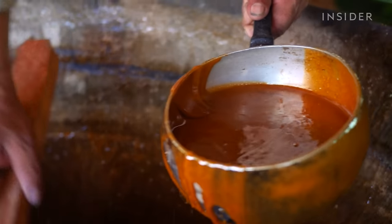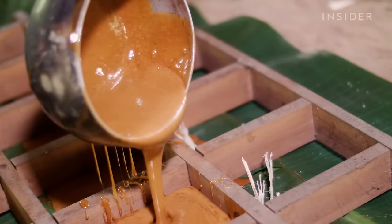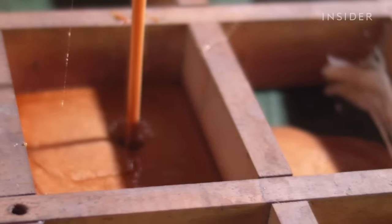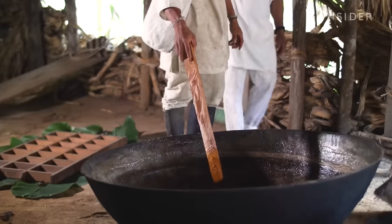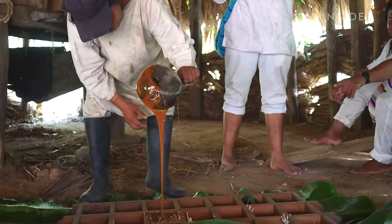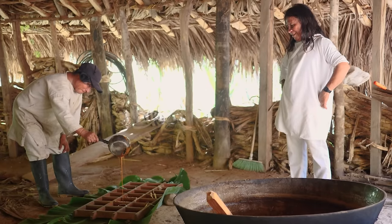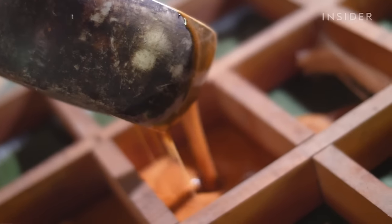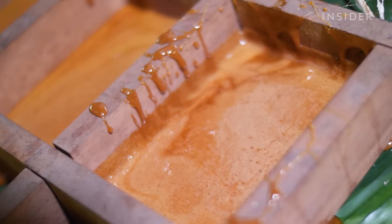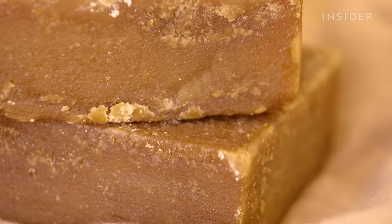Antonio scrapes it off and pours it into these molds, where it will rest for a few hours and become panela. Milling sugarcane and boiling its juice like this preserves the molasses naturally present in the sugarcane, which is usually removed in refined white sugar or removed and added back in brown sugar. The molasses gives the panela a more complex caramel flavor and makes it richer in minerals and vitamins.